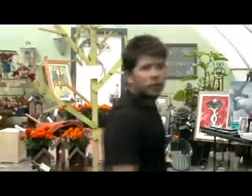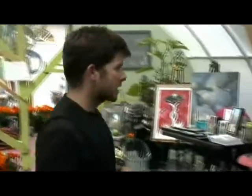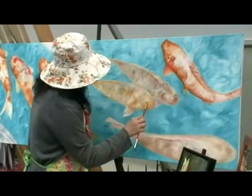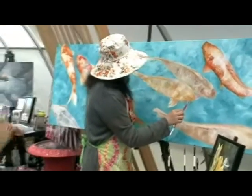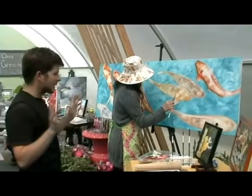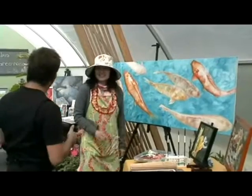So come this way. They're all working in our cold frame due to the rainy conditions outside, and we're going to first stumble across Pearl Durr, an incredible koi artist. Her work is beautiful, expressionistic. The movement and colors and tones is absolutely exceptional. So thank you, Pearl, for being here today.